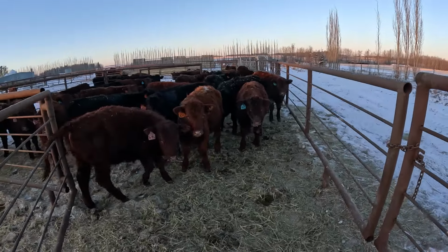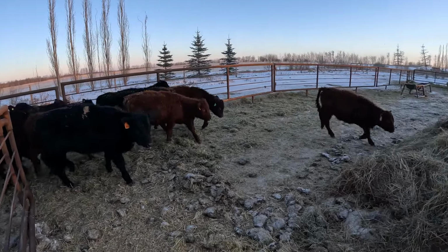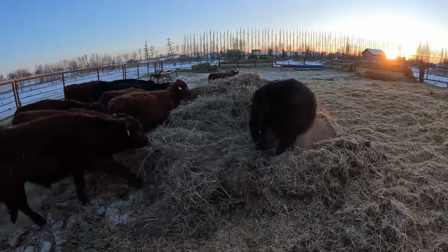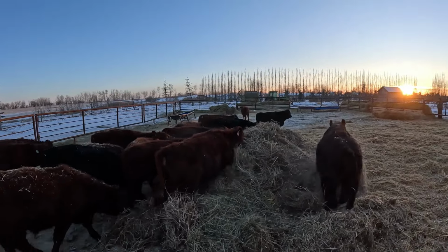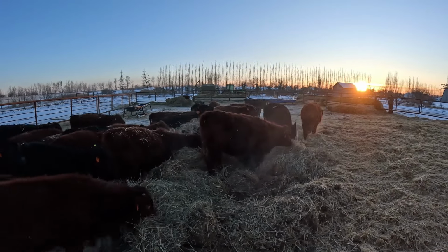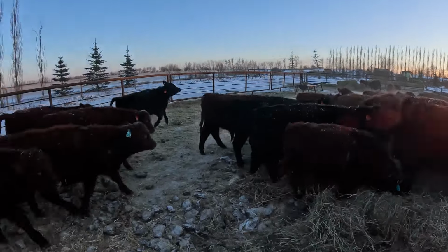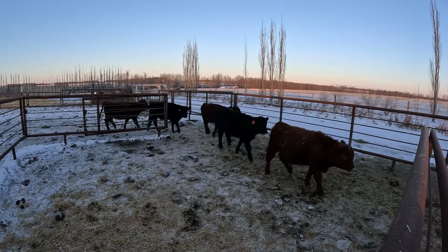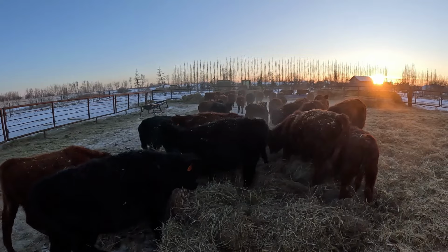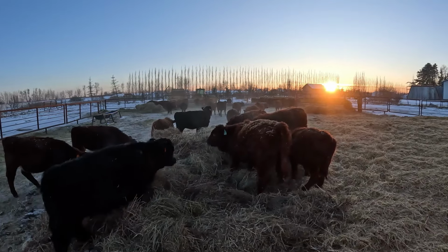So we got a new bed, we got their feed out. Let's see what they do. They look happy to me.